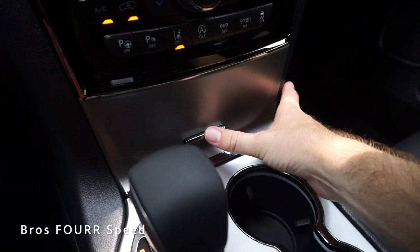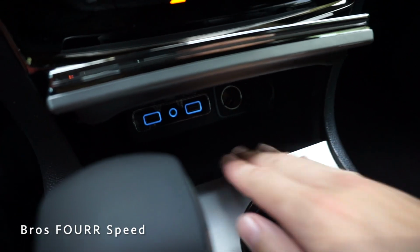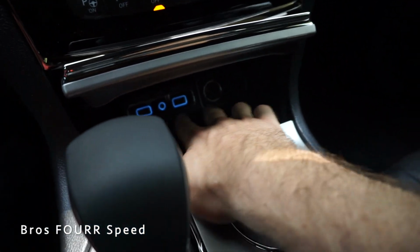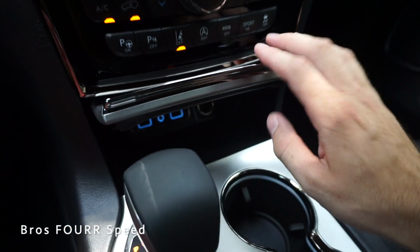Just in front of the shifter, we have a nice hidden compartment here. If I just push on that button there, it will automatically open up. You can see 2 USBs in the back along with a 12 volt on the right side. Again, you have a good amount of storage space there.